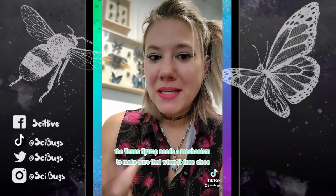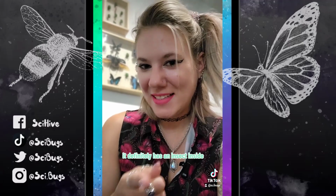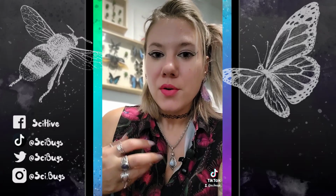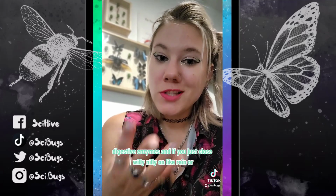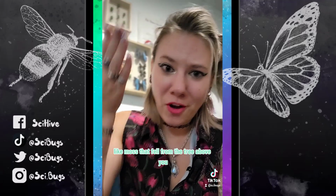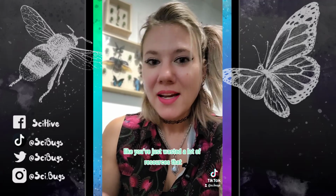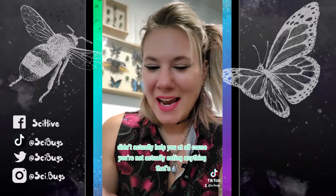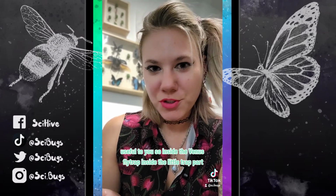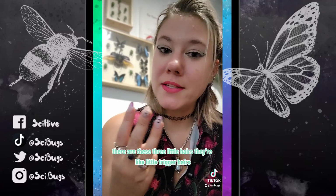The Venus flytrap needs a mechanism to make sure that when it does close, it definitely has an insect inside, because it has all these really expensive to make digestive enzymes. And if you just close willy-nilly on rain or moss that fell from the tree above you, you've just wasted a lot of resources that didn't actually help you at all, because you're not eating anything that's useful to you. So inside the Venus flytrap, inside the little trap part, there are these 3 little hairs.